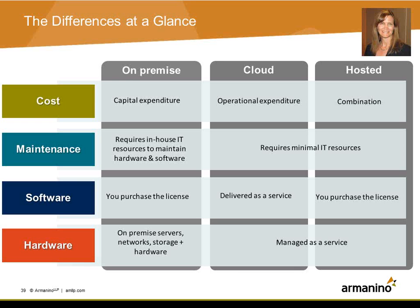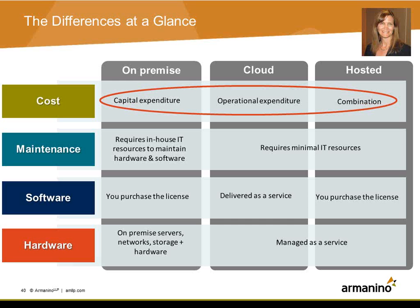So the differences at a glance here. First, we're going to focus on cost. You can see here in the columns we have on-premise, cloud, and hosted solutions. As it relates to cost, when you're putting the software into an on-premise or installed in your office scenario, it's primarily a capital expenditure. It can be more than that as well. If you are purchasing software in the cloud, it's typically mostly an operational expenditure. And in a hosted environment, it's sometimes a combination of both. I'm being a little bit fuzzy here because honestly, when you're putting in a new ERP system, probably in all cases, you have a combination of capital expenditure plus operational expenditures both.